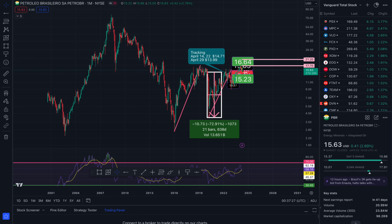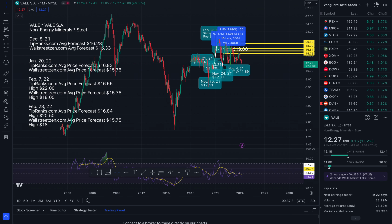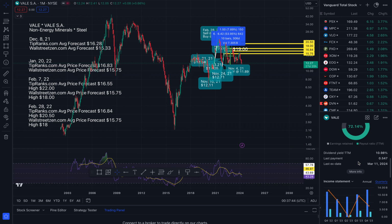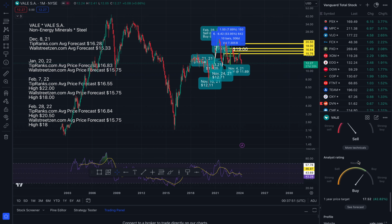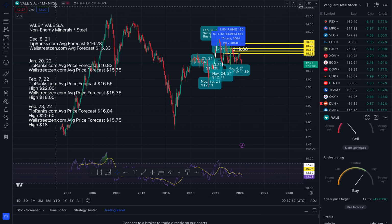Energy Minerals and Integrated Oil. Vale was a non-energy mineral stock. But yeah, I should look into this thing again and see if I could play it back up to another high. Let me see. Did they give us a price target? 17.52 as well. And then 20.50. So yeah, maybe I'll take a look at this.